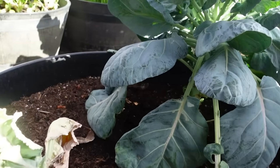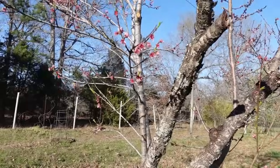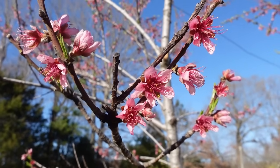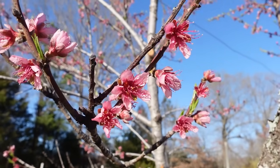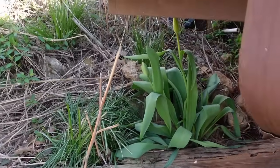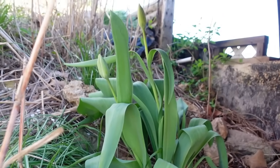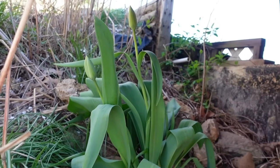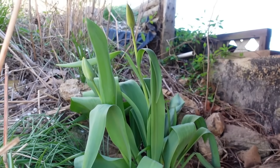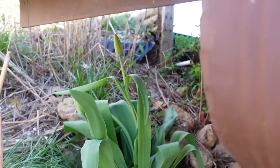I like looking at the Brussels sprouts also. So, I thought I'd show you a close-up of the peach blossom here, just because I think they're pretty. Let's see if you all can see this. This is at the back of our house, the top side of where the root cellar is. There are 2 tulip blooms there, so I hope you can see them. The sun's trying to set, so the light is a little hard for me to see in the camera.